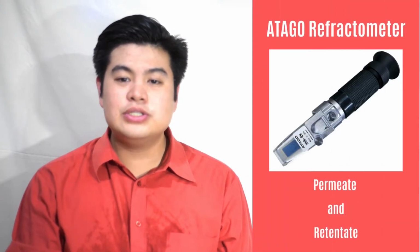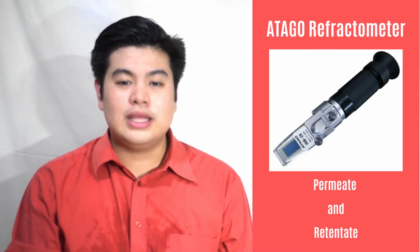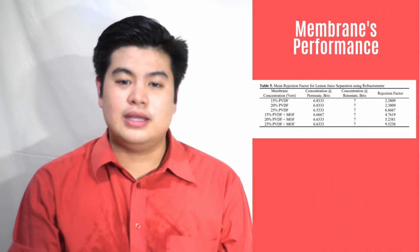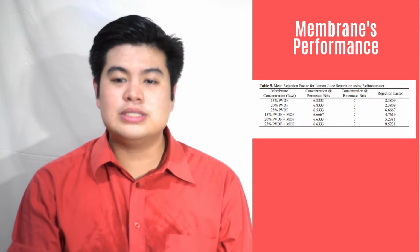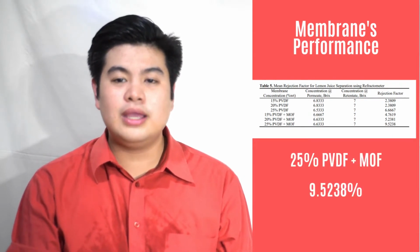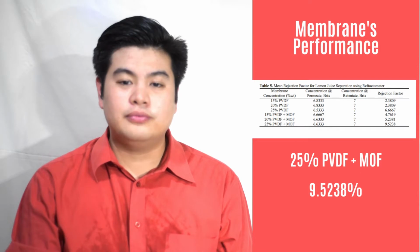In order to obtain the rejection factor of the membrane's performance, we used equipment called the Atago refractometer that measures the sugar concentration in brix of the permeate and the retentate. At 3 trials each setup, the mean rejection ratio that prevailed was 9.5238% for the 25% weight PVDF and 0.1% MOF.